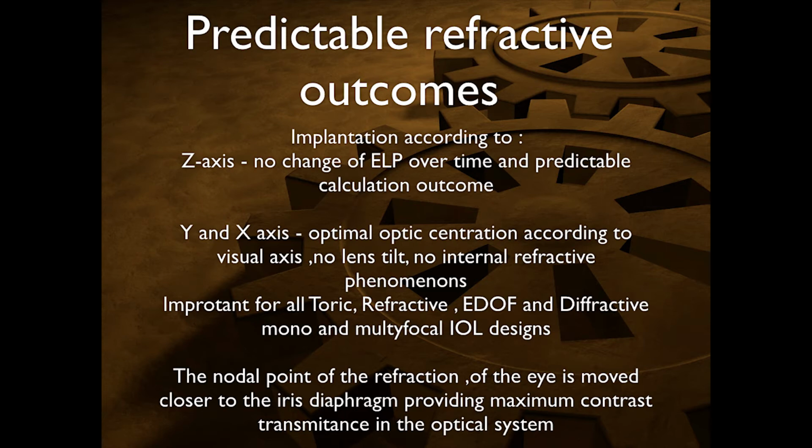So it is really important for all toric lenses, refractive, diffractive, enhanced depth of focus lenses, mono and multifocal designs. And another thing which I think is really important is that the nodal point of refraction of the eye with Femtis is closer to the iris diaphragm, and it provides maximum contrast transmittance because all the paraxial light rays would be diffracted and they will go to the fundus of the eye. If the nodal point is far from the iris diaphragm, some part of the paraxial rays will be stopped by the iris diaphragm. This is particularly important in highly myopic cases because they already have a lower contrast sensitivity.